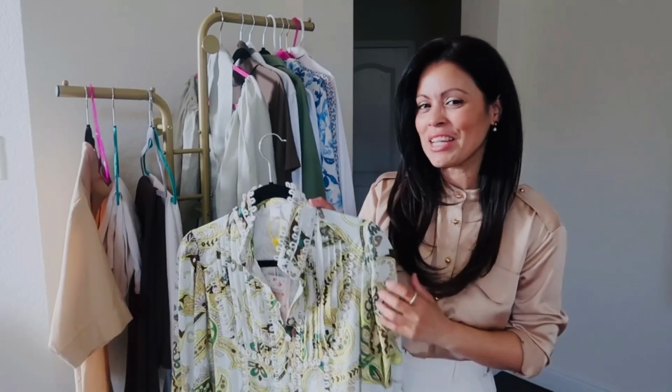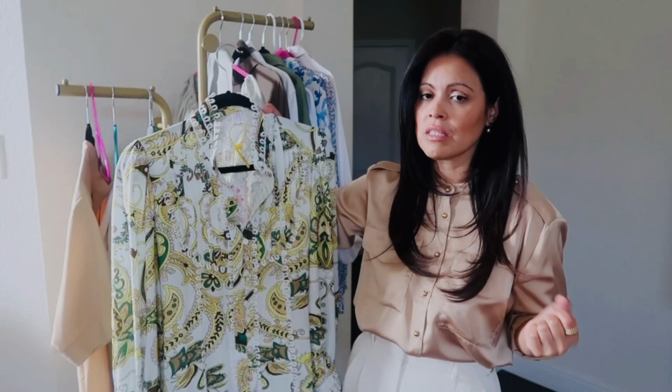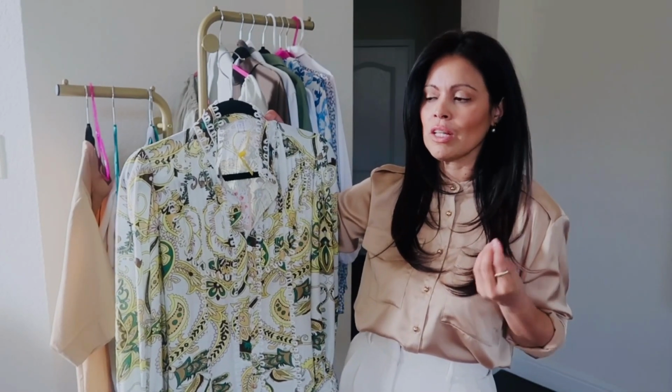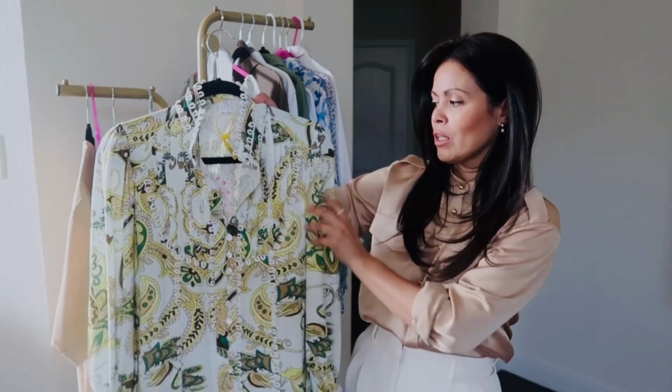Next up, I have a beautiful, beautiful dress from Amazon, okay? Dress looks like a designer piece. It honestly does. It's so well made. The quality is beautiful. It is 95% cotton and I think 5% polyester. So it's a pretty good quality dress.